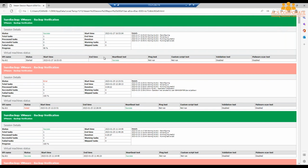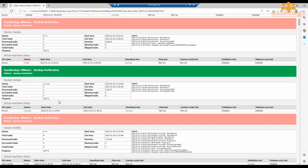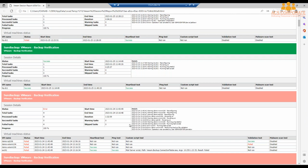The VM name, heartbeat, ping, custom scripts, validation tests, and malware scan tests. You get information for successful runs of the SureBackup jobs and for errored runs of those backup jobs. In case of errors, you get details that tell you exactly what went on.